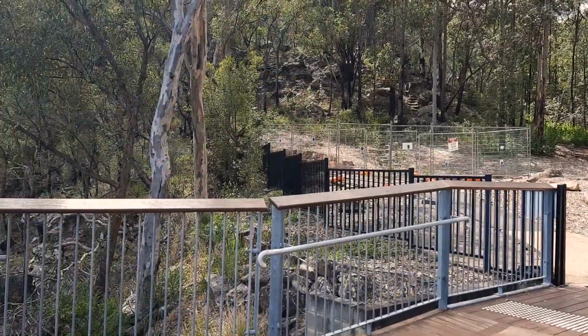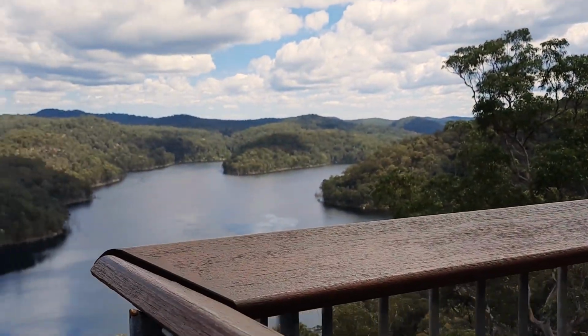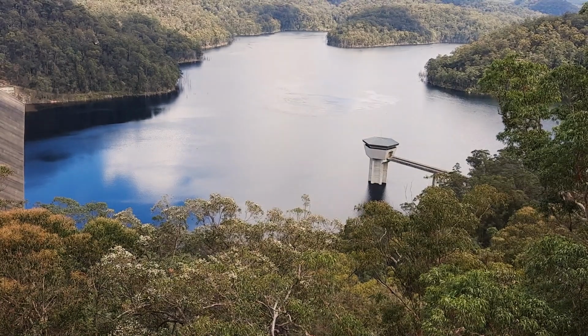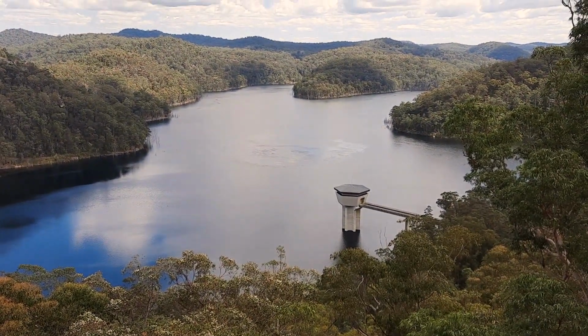Cool. So that's a nice pretty spot. Cool. Quite a nice area. Yeah, really cool spot. So this dam is Central Coast's biggest dam. Provides most of the drinking water.